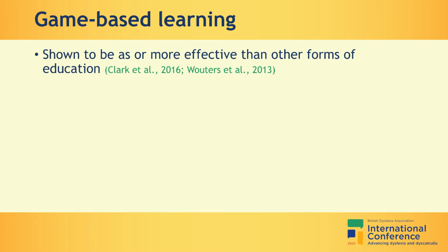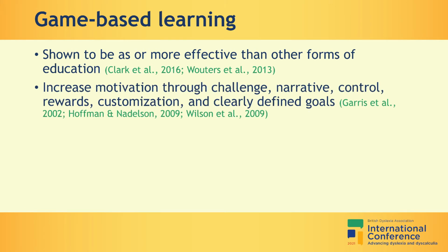The project capitalizes on the benefits of game-based learning, which has been shown to be as or more effective than other forms of education when properly designed. Games have the potential to increase motivation for learning through challenge, narrative, user control, rewards and achievement, customization, and clearly defined goals, all of which build a sense of immersion in the learning experience.